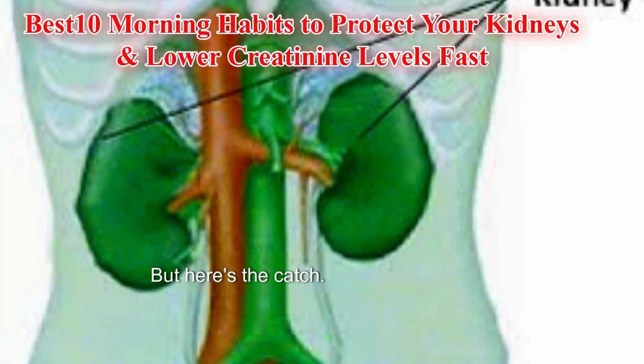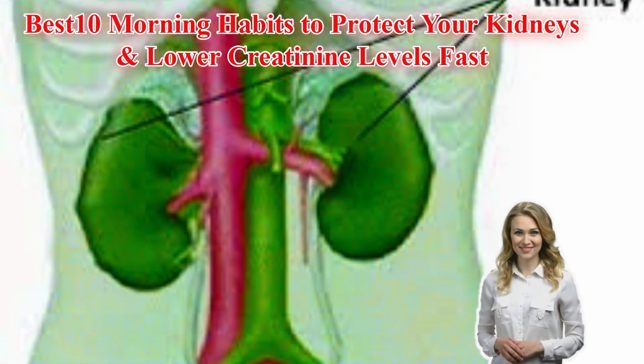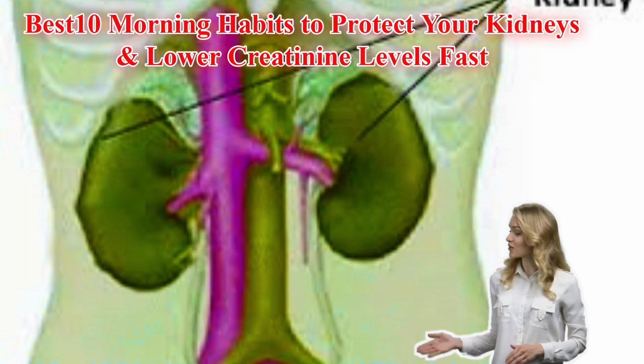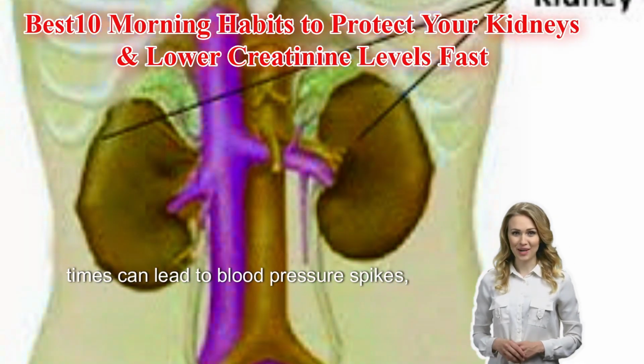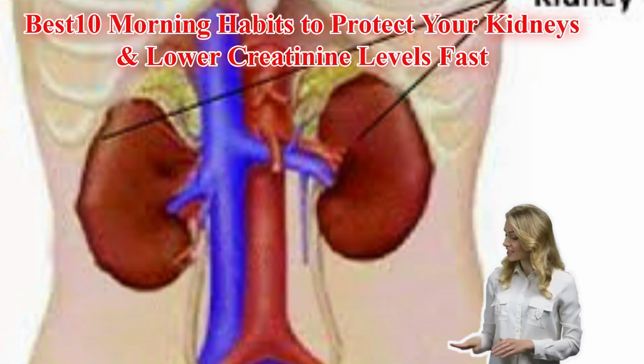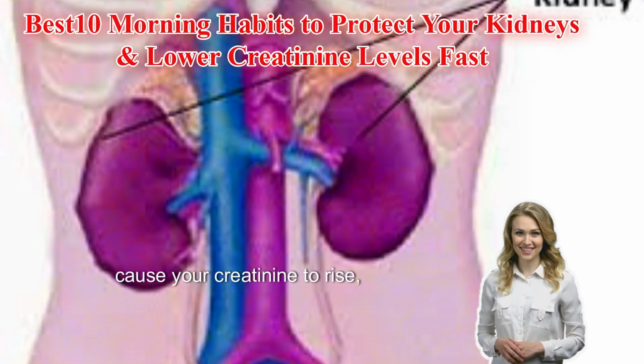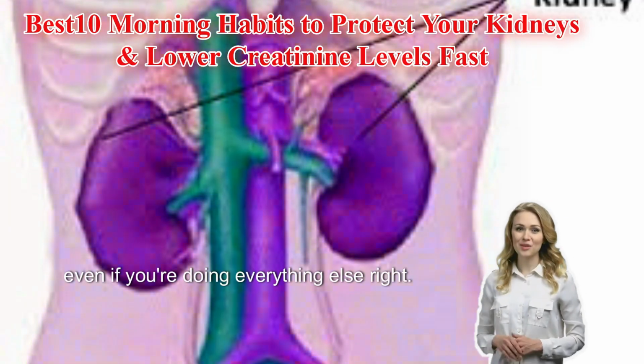But here's the catch. Medications only work if you take them consistently. Missing doses or taking them at random times can lead to blood pressure spikes, blood sugar swings, and unnecessary stress on your kidneys. Over time, that inconsistency can cause your creatinine to rise, even if you're doing everything else right.